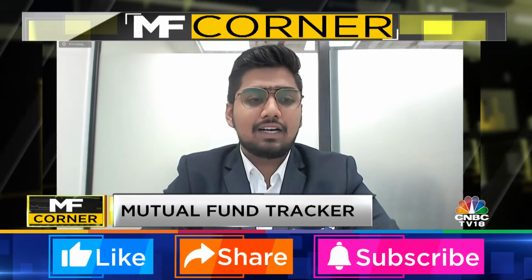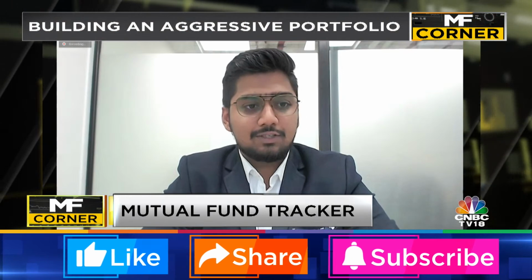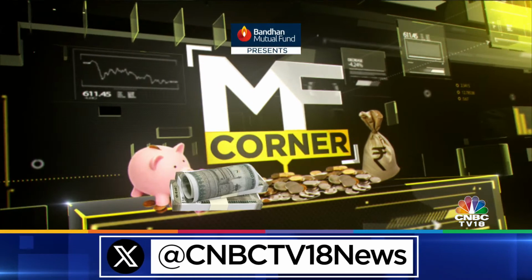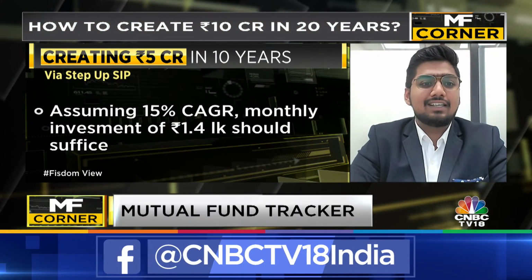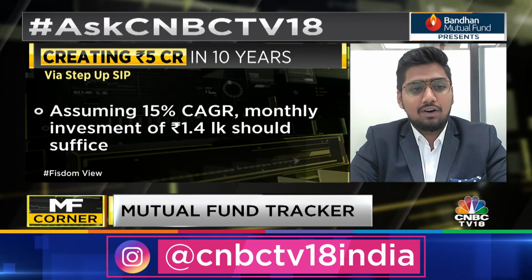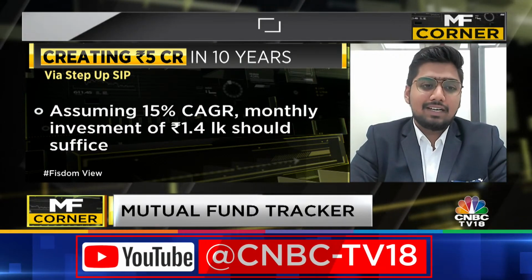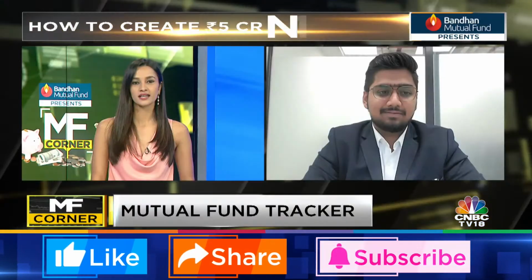And if you're probably targeting a much larger corpus of, let's say, 10 crore in 20 years, you can easily invest with a much relatively smaller amount of around 30 to 40,000 per month also. And if you are investing for the 5 crore target within 10 years, an SIP of 1.3 to 1.4 lakh should suffice, considering you'll step it up by 10% year over year. Okay, so it does bring down the amount you need to put in at the start by quite a bit.